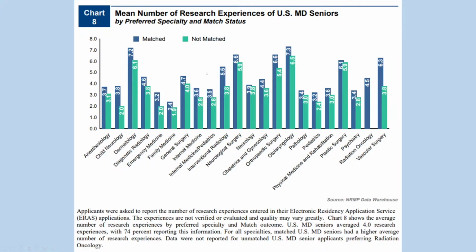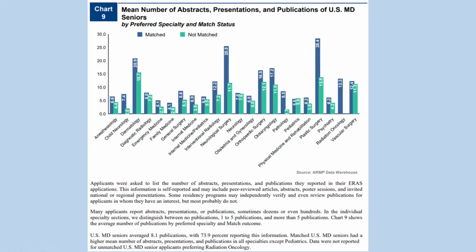So if you go to the next slide, these are more specific abstracts, presentations, and publications. If you go to something like neurosurgery, it's 25 versus 11.7. That's pretty extreme, I think. Plastic surgery is 28.4 and 13.8. I think this is regarding some of these new shortened residencies. So that's a little more extreme. And then dermatology, 20.9 versus 15.7.